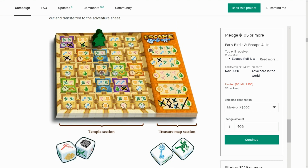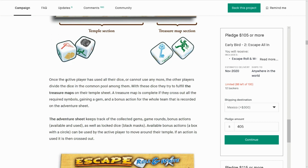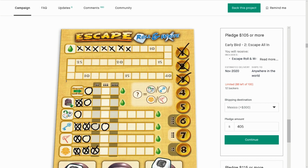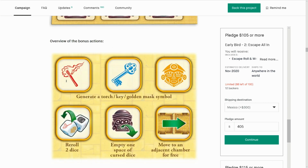Anyway, the boards here look great. Temple selection, nice and colourful, vibrancy, we love it. Treasure map selection here, what you're getting to knock off, cool. Custom dice, incredible. The mark sheet here also to track what you're doing, and all good stuff. I mean, the roll and write is looking great. It's basically buy me, buy me, buy me. It's got back me all over it.